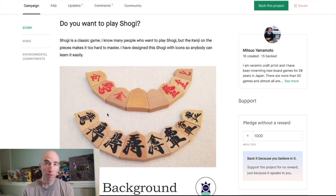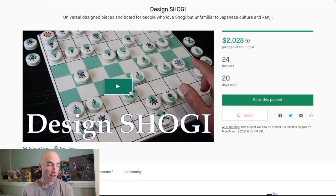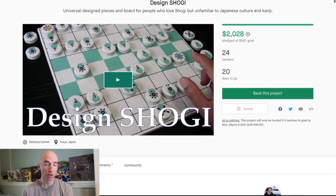So what this person has done is design universal pieces that show the directionality as well as the movements of the shogi pieces, so that it can be played by non-Japanese speakers or kanji readers. I think this is worth talking about because this is a game I've always been interested in, and I've just never been able to give a fair shake because it falls heavily on the abstract, which I love. I'm not a big fan of chess. I'd love to learn how to play Go, but I don't really have the time frame for either, and I think this is a nice medium.